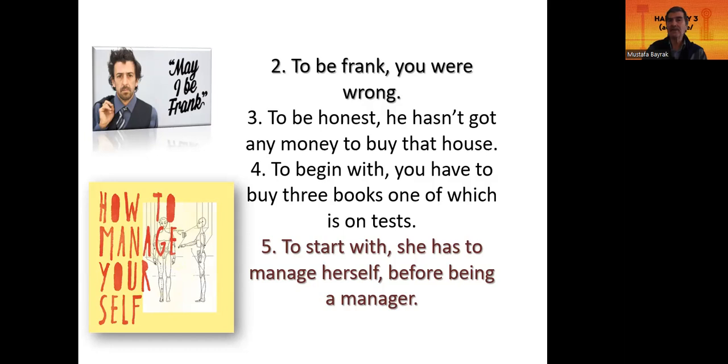To be honest, he hasn't got any money to buy that house. To begin with, you have to buy 3 books, one of which is on tests. To start with, she has to manage herself before being a manager. It is interesting. To start with, to begin with, she has to manage herself before being a manager, before managing the others.